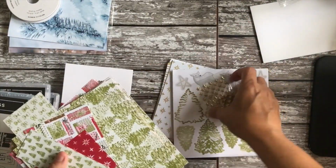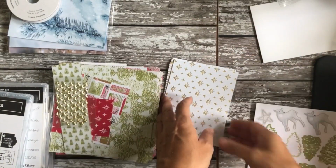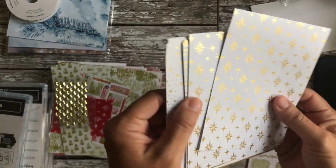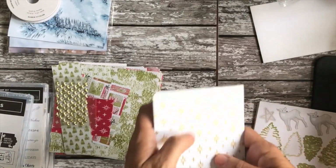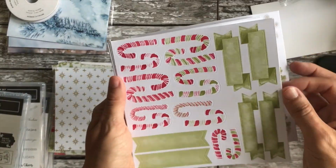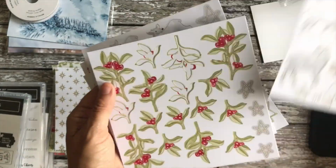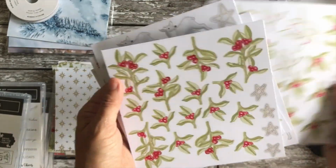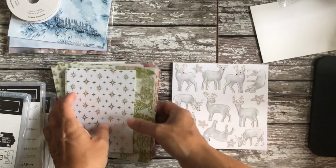Then you get these stars. And you get these card fronts. Well, they're not actual cards. They're designed to stick on the front of your cards. You can use them as light papers as well. And you get these amazing cardstock stickers. They are amazing. I've used them and I've already made some cards, but I don't have them to hand. So that is the product medley.